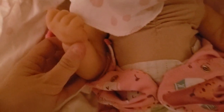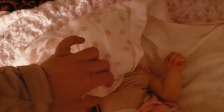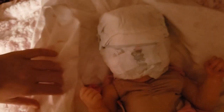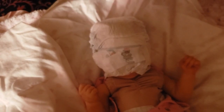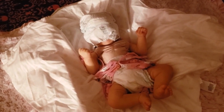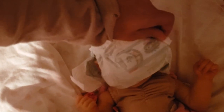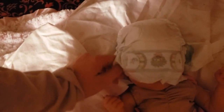Oh, wow. Alrighty. Actually, I'll try to hold it when I do the face here. Yeah, so she's got a diaper. Grab a quick pic here. Okay. So we're going to do the face reveal in 3, 2, 1. And there's sweet Miranda.